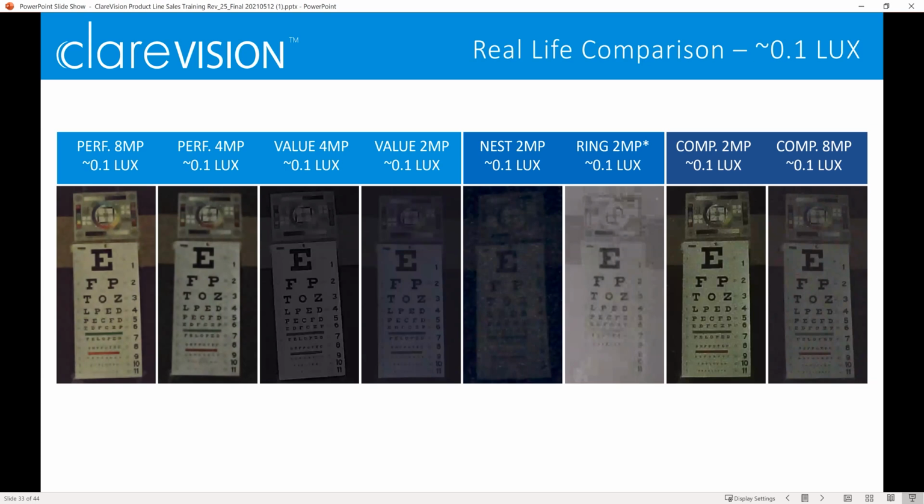In 0.1 lux, when you walk into this room when this test is being run, you with your naked eye can't see that eye chart. The cameras can, but you cannot. You see a splotch on a wall that gives you an idea how dark it really is. This gives you an idea of what the performance is at that darkness in the room, and these are still operating not in IR mode.